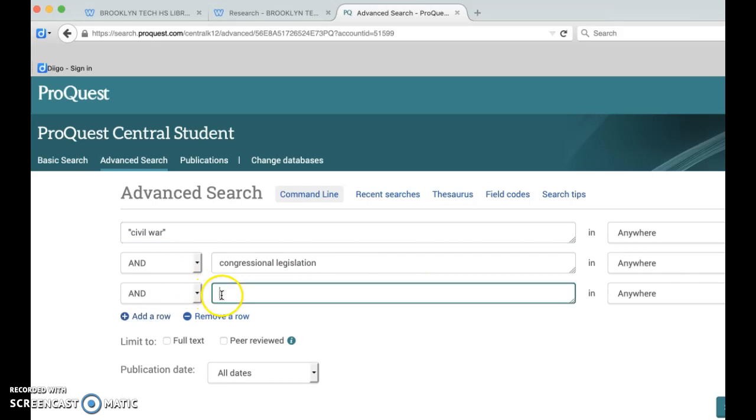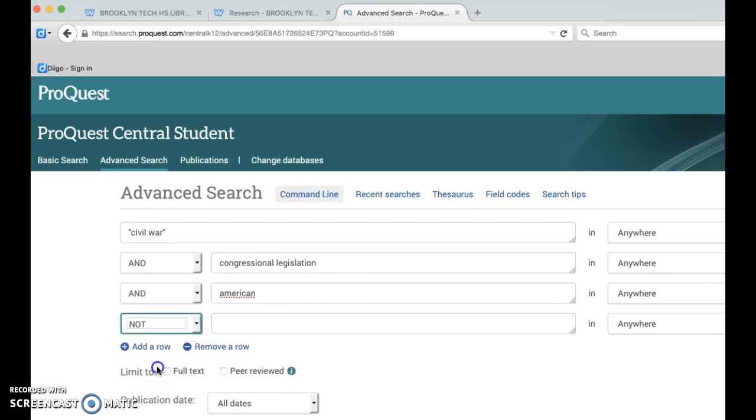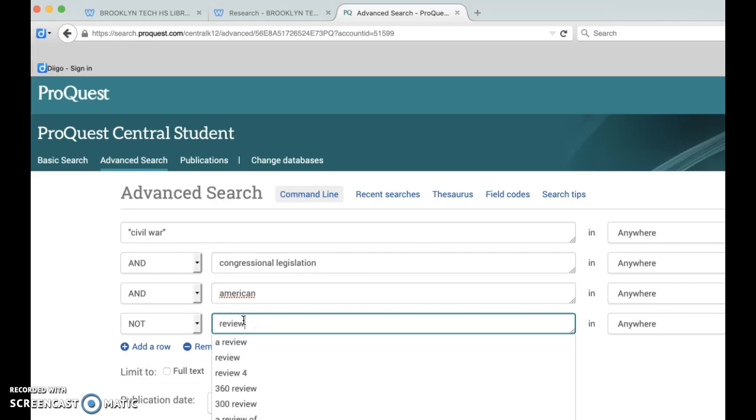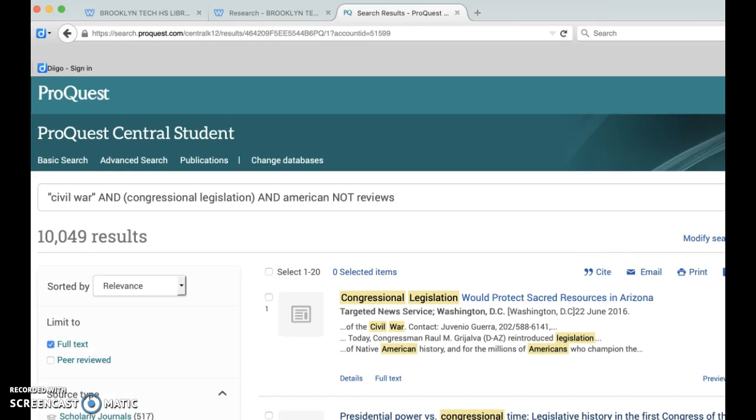I'm also going to add a few things. I also want it to be American. So if I say and American, it has to have the term American in it. I'm also going to say and not reviews, because a lot of scholarly journals have book reviews in them. I'm also going to say full text because I only want the whole article. If I can only see a summary, it's not useful.